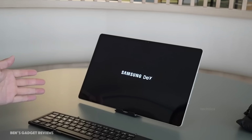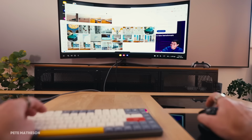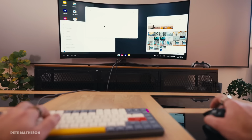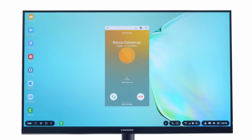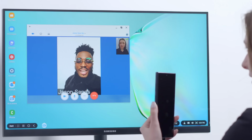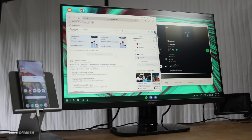Then there's Samsung DeX. Super underrated and not talked about enough. You can straight up turn the S26 Ultra into a PC just by connecting it to a TV, monitor, or laptop. It's like carrying a portable PC or tablet in your pocket. Samsung gives you the freedom to use the device to its max potential and doesn't hold back just to protect other product sales. Apple wouldn't even think about allowing that.